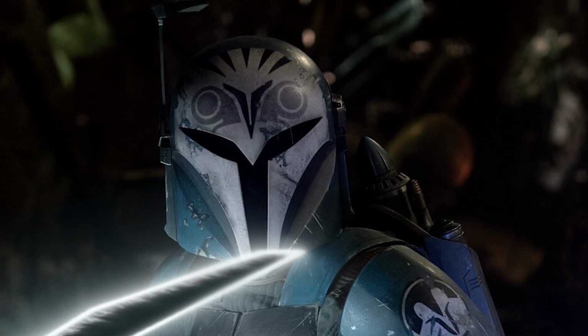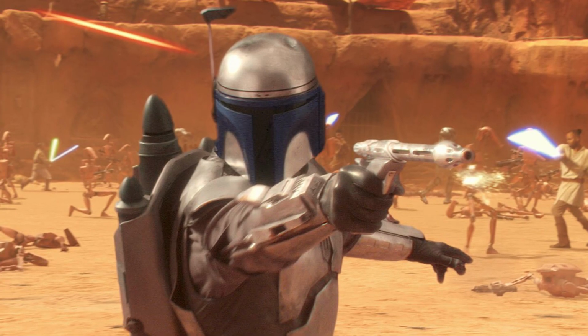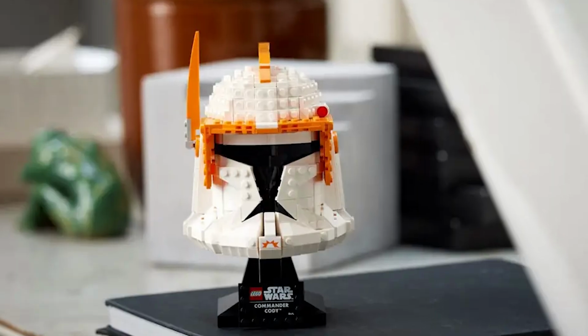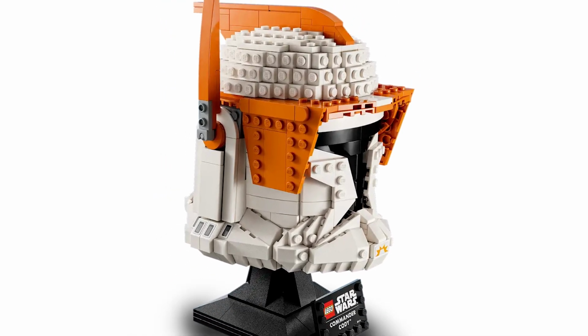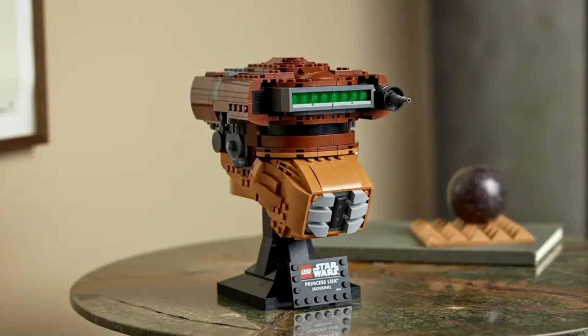And I also think since there are rumors of either a Bo-Katan or Jango Fett helmet coming out in 2025, LEGO also wants to have more than one helmet on shelves at the same time. I feel they might think it looks a little silly if there's only one helmet. Who knows? That's just my theory with why they are going to keep one helmet, but I think the more logical answer is because of how well the Captain Rex helmet is selling.